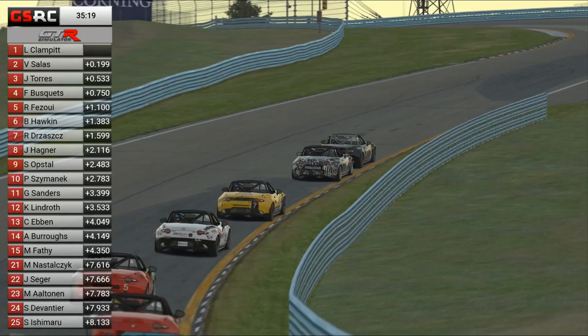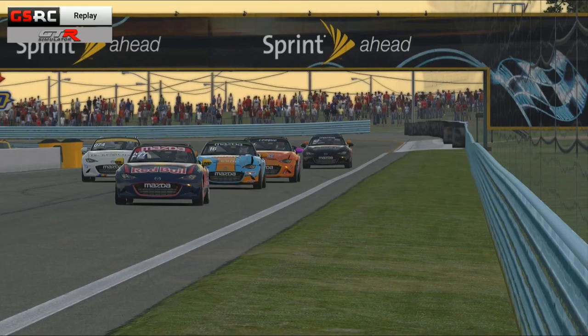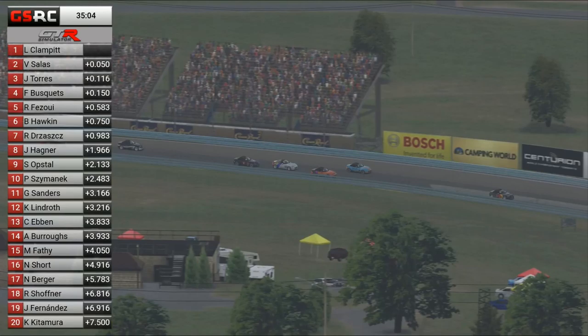When you go side by side, we all know you slow each other up dramatically, but I tell you what, who's going to be in the box seat here? Because the top four almost bumper to bumper by the time they even reach the back straight, and look for the huge run from Busquets, and he backs out of it.